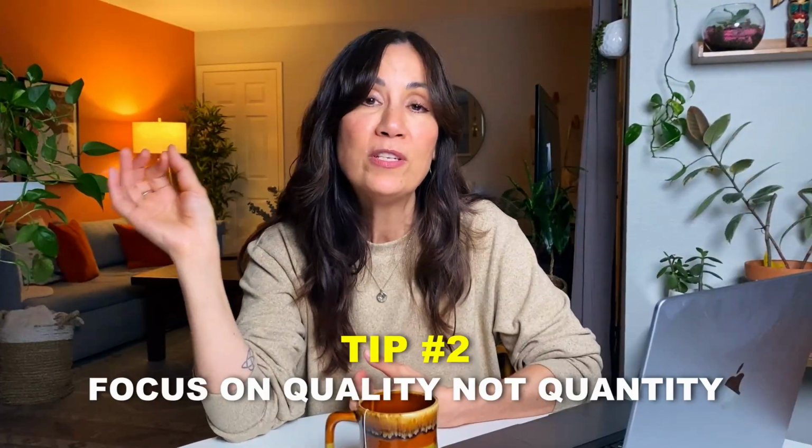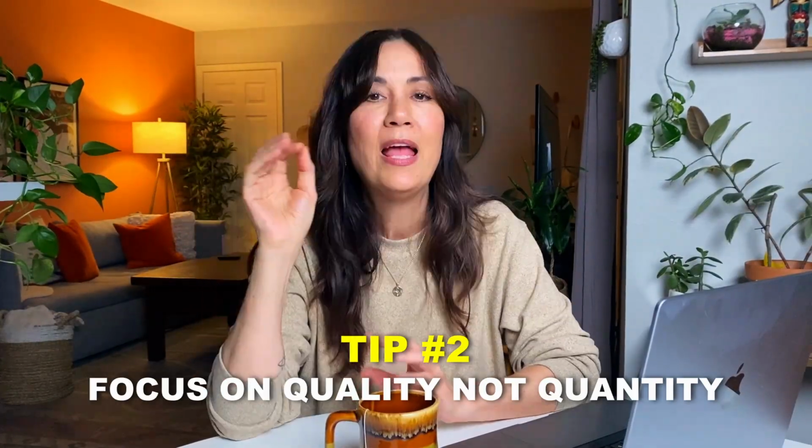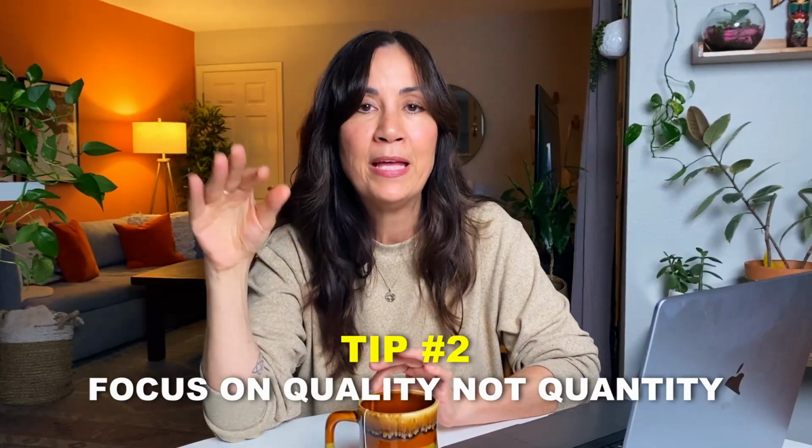Number 2, focus on quality, not quantity. And I do just want to say, I'm not saying abandon informational content altogether, but monitor it closely and see if it still drives the traffic that it used to. Because the AI overviews and AI mode does provide links to where it gets its information, and some users may want to click through if they want to dive deeper.